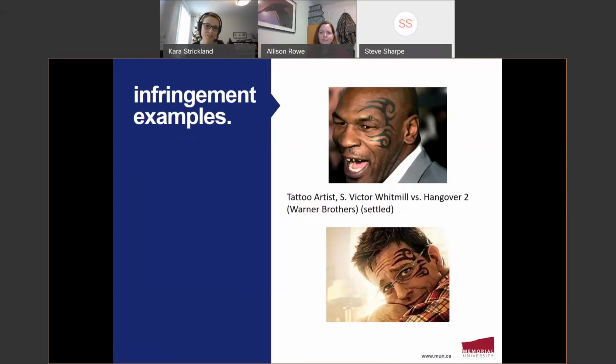I'm going to provide an example of infringement. This is an infringement case that happened a few years ago. You'll notice at the top there is a picture of Mike Tyson, and Mike Tyson has a tattoo on his face. This tattoo is considered a work of art that was created by a tattoo artist named S. Victor Whitmill. When Hangover 2 was coming out, Stu in the movie ended up having this tattoo as a tribute to Mike Tyson on his face after a night of debauchery. Right before the movie was going to come out, the movie was actually held up because S. Victor Whitmill said this was an infringement on his copyright because they were using his work of art without getting permission to do so. The judge actually agreed that this is an infringement, because they were utilizing it without the copyright holder's permission.